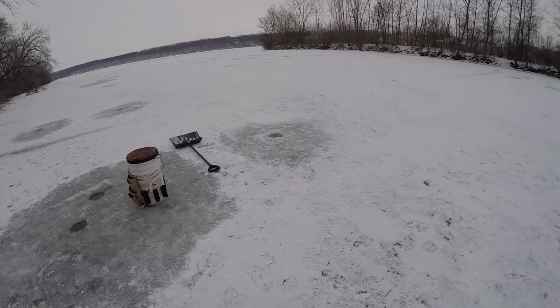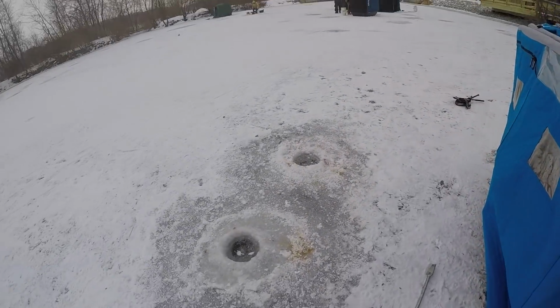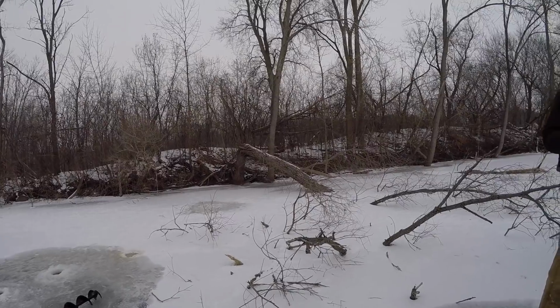What is this, about eight? Eight perch. Some of them are really nice, but we had to switch spots because that spot really wasn't doing too well. So now we're trying over here. We got one so far. It's been a while. There he is.